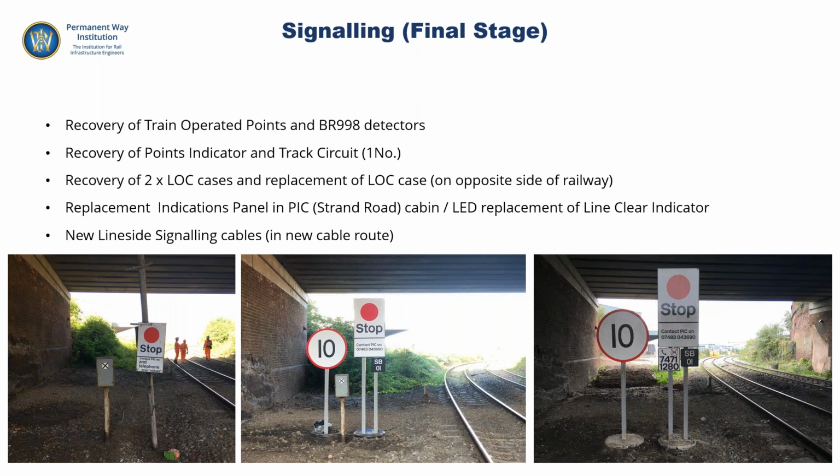We also put a replacement indication panel in Strand Road cabin, which is on the next slide, and replaced permanently the line clear indicator with an LED replacement. The photo at the bottom is not very exciting, it's just some signs, but the left-hand photo is the stop board for entry into the port before we started doing anything with the telephone, and you can see that it's actually held onto that pole by a shoelace. Actually, it's just dangling there, so it needed a bit of work.